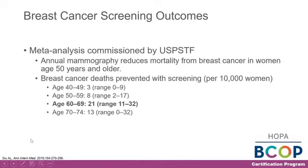Looking at outcomes in the data on breast cancer screening, there was a meta-analysis commissioned by USPSTF, and they looked at annual mammograms and the incidence of breast cancer mortality. What they found is that annual mammography reduces mortality from breast cancer in women aged 50 years and older. When they segmented that into age groups, they looked at breast cancer deaths prevented with screening per 10,000 women. Those in the 40 to 49 group saved 3 breast cancer deaths per 10,000. In the next decade, 8. And then in the 60 to 69 group, they were able to prevent 21. That's a pretty big jump compared to the other ranges. This is one of the reasons you see the USPSTF guidelines encouraging that higher and closer follow-up in the sixth or seventh decade of life.